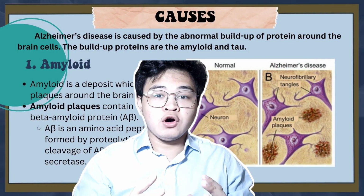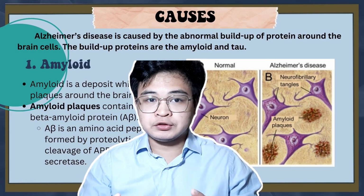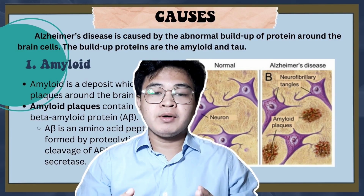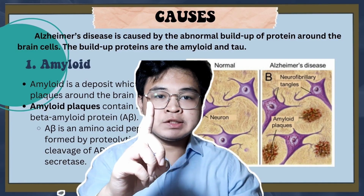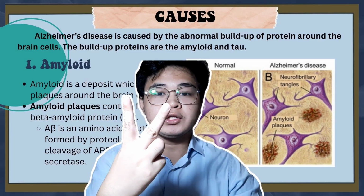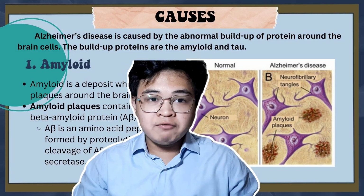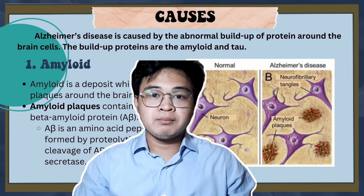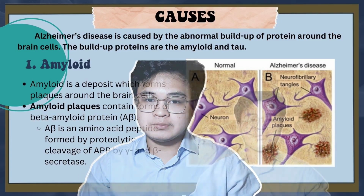Now, for the causes of Alzheimer's disease. There are still unanswered questions regarding the main cause of AD, but researchers are mainly focused on two proteins. The first one is amyloid, specifically beta-amyloid, and the second one is the tau protein. These two proteins have an abnormal buildup around brain cells that causes Alzheimer's disease.